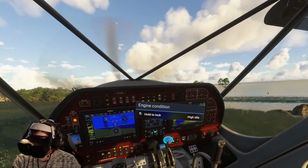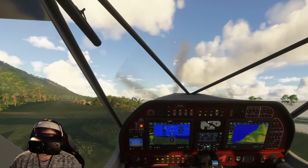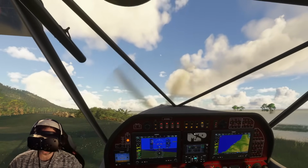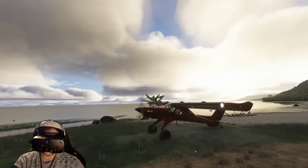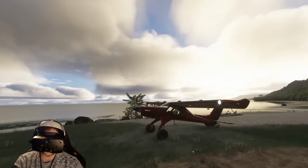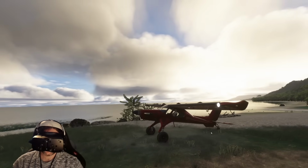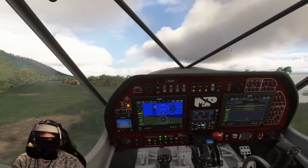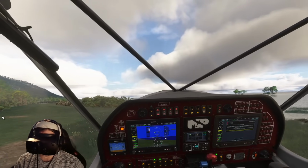So I've never actually flown this before, so I've no idea what to expect. But it's a very cool looking bird. Let's take a look outside. Whoa! Wow. So I've no idea what to expect from this aircraft, but we're going to take off anyway. 1 degree of flap.